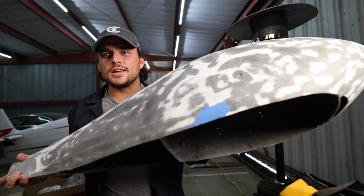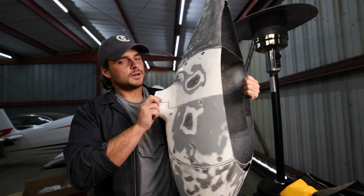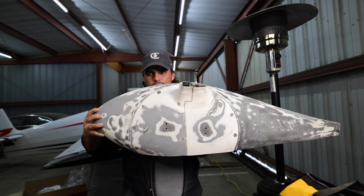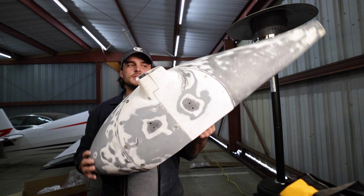All right, so I rough cut the old racing wheel pant. I gotta put some more carbon fiber here and fix it, and I gotta fix these holes, but I got the rough shape in order to give us about 2.5 inches of clearance on all sides.